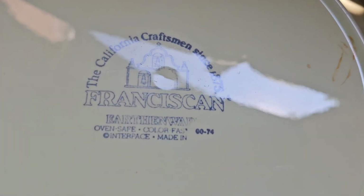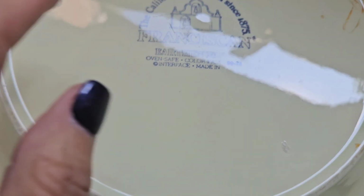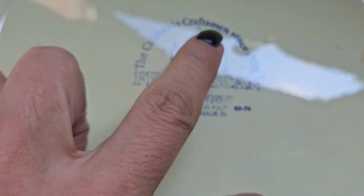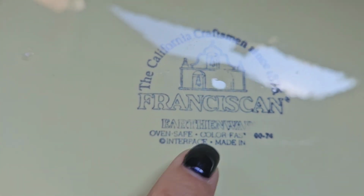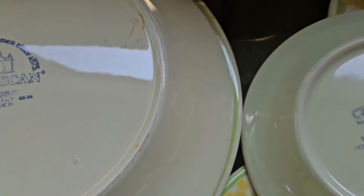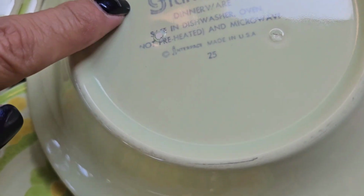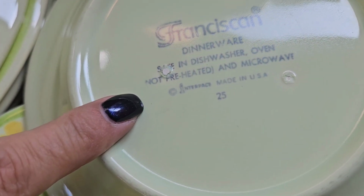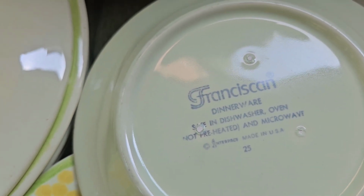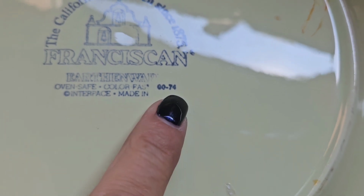Here's what it looks like on the back. And I've seen people use this in the title, but I don't think you need to use that in the title. I think just Franciscan earthenware picnic, and then just mention that it's green and yellow flowers. There's a slightly different logo on the back here, made in the USA. This one, it looks like it got cut off right there.